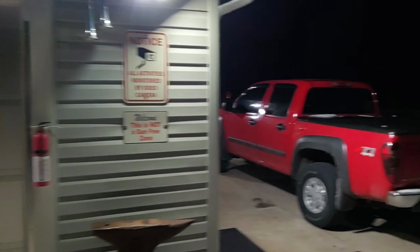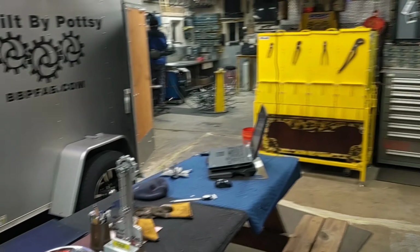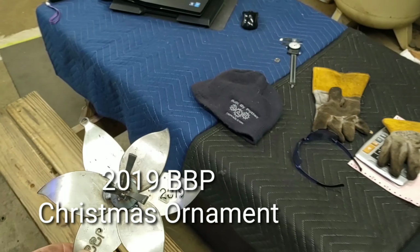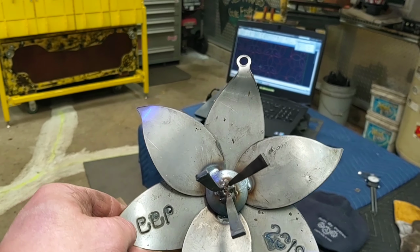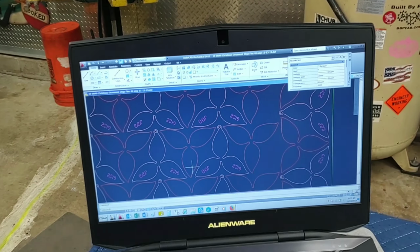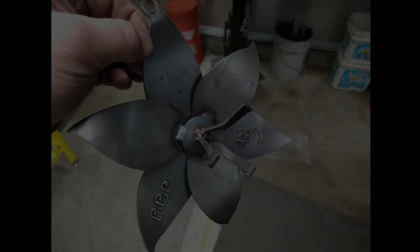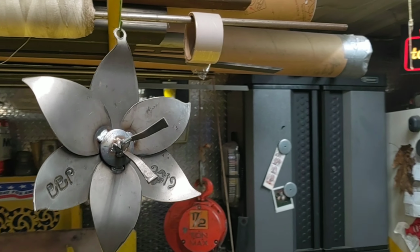Heck yeah. Wilder Joe's here. It's freaking Wilder Joe time. Let's do this. Heck yeah. Look what we're designing. 2019 Christmas ornaments. Heck yeah. Get you some of that. Prototype.